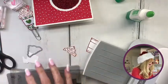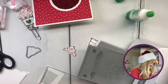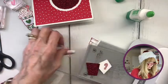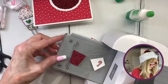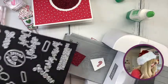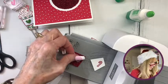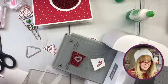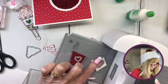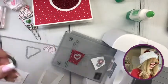And now we need our candy cane. There's our candy cane. And we need a heart. Here is a little bit of our red glimmer paper. And let me find those dies now. Let's see. Here's the heart. It's so tiny. And this is going to be a hunt now. Here, oh, not as bad as I thought. I thought I might have misplaced the candy cane. I always find these things afterward, right after I use them when I'm on a live or something. Now, I just push them to the side and then find them later.